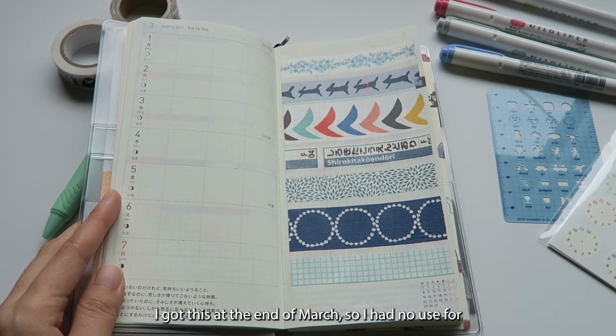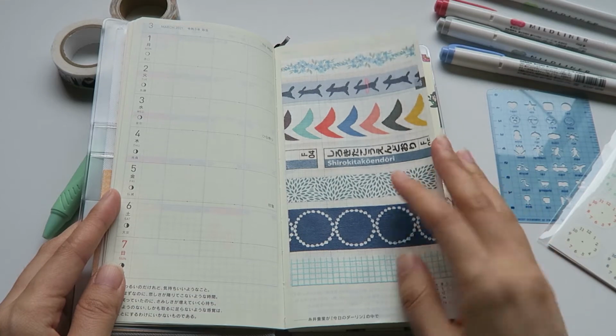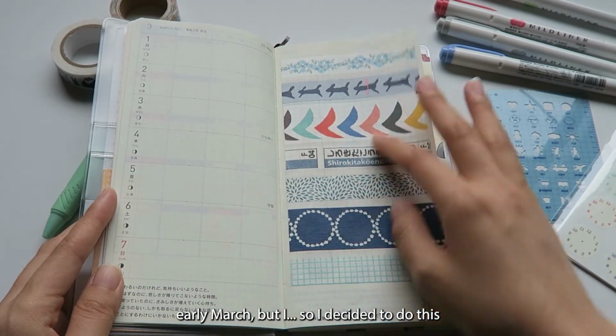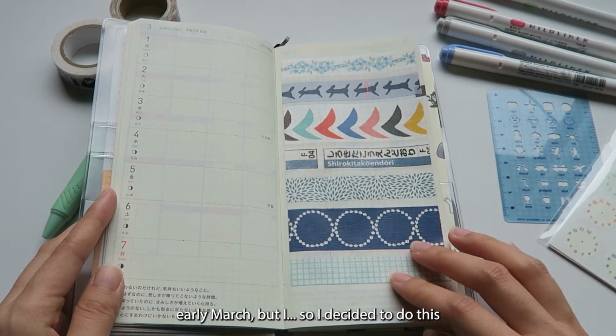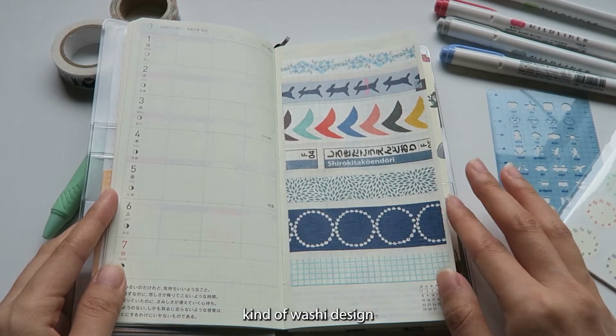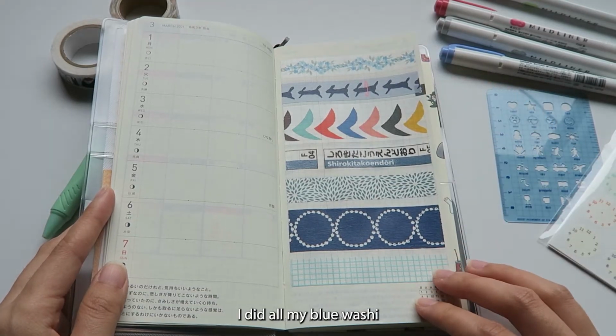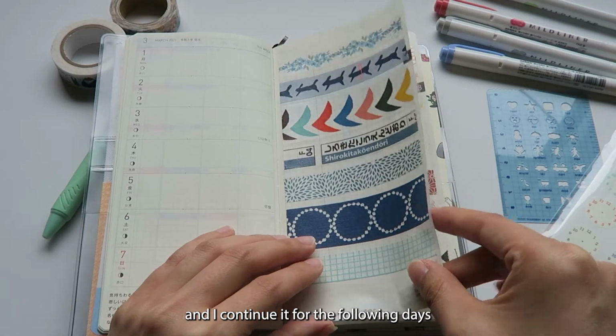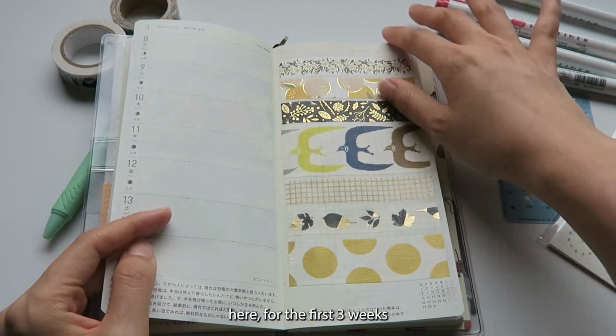I got this at the end of March, so I had no use for early March, but I decided to do this kind of washi design. I did all my blue washi, and I continue it for the following days here for the first 3 weeks.